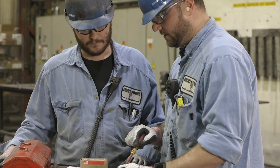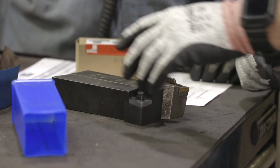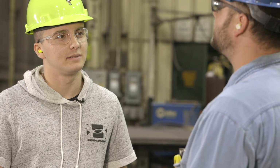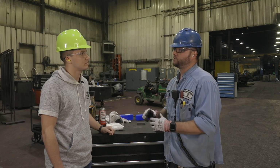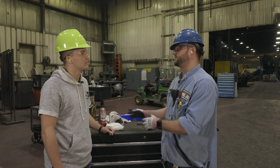I'm sorry, you mentioned CNC and PLC, right? Can you explain what those two are? Yep. So the CNC is basically the computer operating system for our lathes. Some of our saws are also CNC. The easiest way to explain it is that would be the computer system that runs the machine.